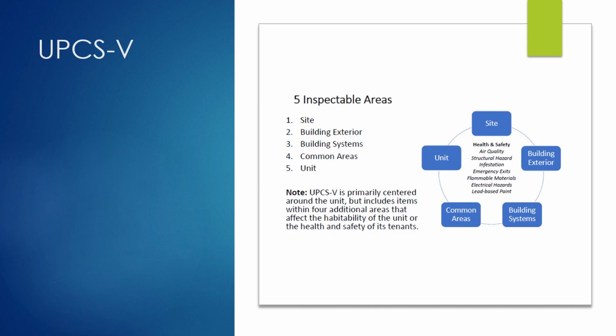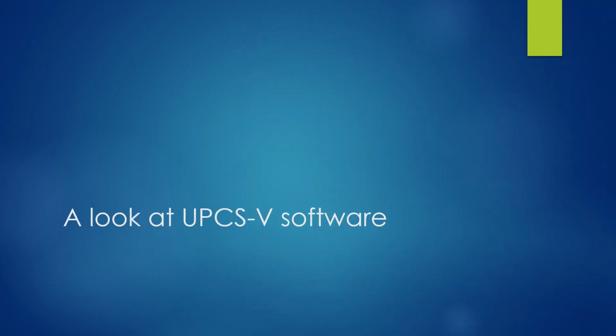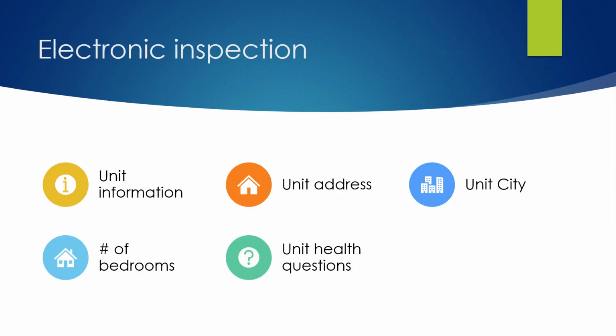There are five inspectable areas: the site, the building exterior, building systems, common areas, and unit. These all get branched down as a person goes through them. And we're going to take a quick look at the HUD UPCSV software. Now, all housing software providers will have the option to create their own UPCSV software, but it must follow the decision trees, or they can find ways to implement this within their own software.